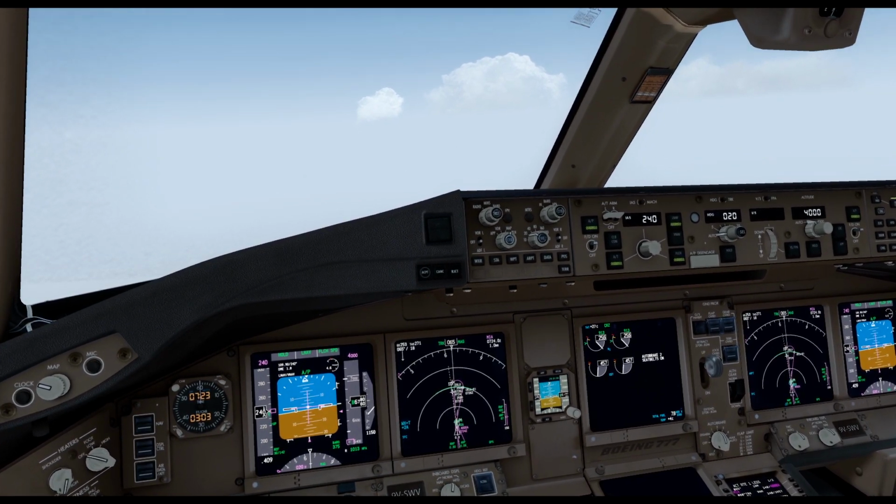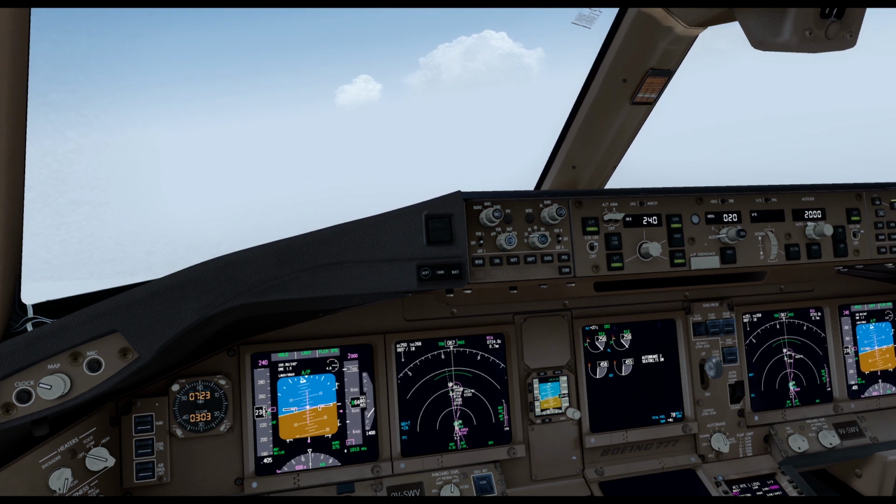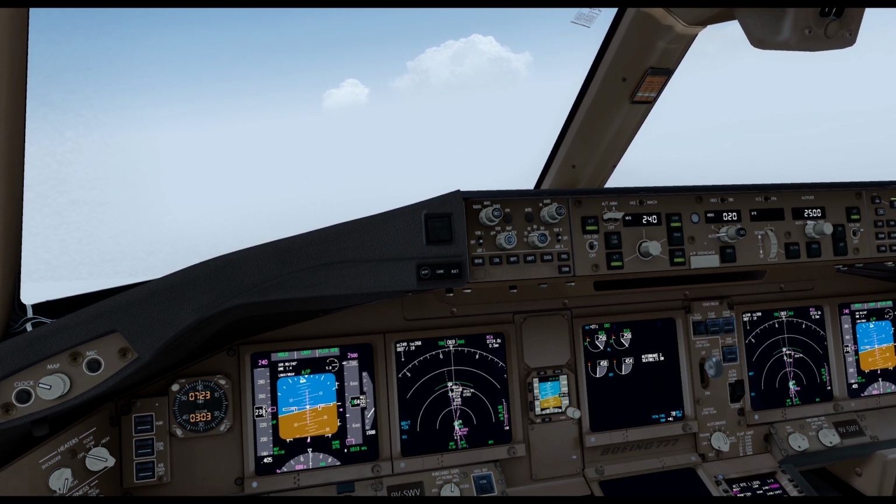Okay, let's go and get our speed brakes out, and we're over the Manila VOR, so now let's go ahead and continue our descent down to 2,500.